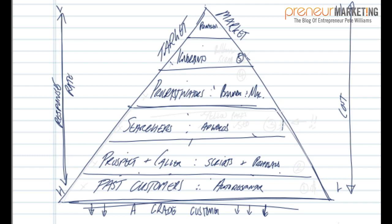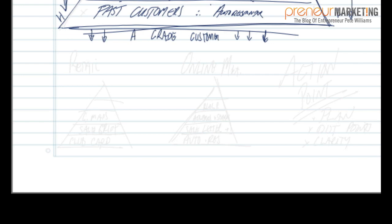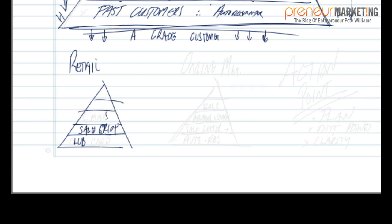Now, ignorance, obviously, as we go up here, it's much more expensive to target ignorance because you have to do things like billboard advertising and really scream at them. So it's going to be more expensive, and the conversion rate and the response rate is going to be much lower as well. So that's an idea of how this breaks down. Let me give you a couple of really quick examples here. If we go retail store, to show you how you can apply this to your own business, because what I want you to do is go off at the end of this video and break this down for your own business and work out what you're doing to target each one of these segments in the Preneur Hierarchy as it applies to your business.